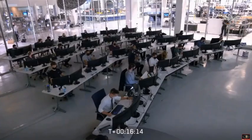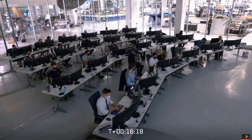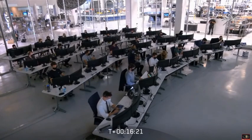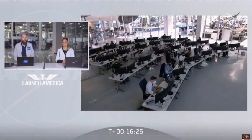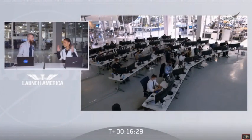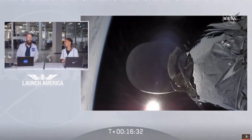I mean, this is a day, this is a historical day. This is us kicking off that new era of space flight that we've all been talking about and longing for since the space shuttle program came to an end in 2011. Yes. And the weather cooperated. Yes, second time's a charm.